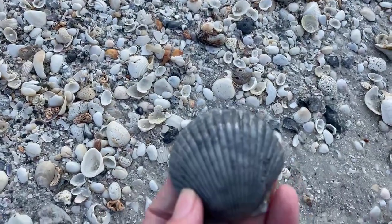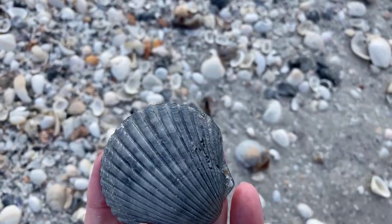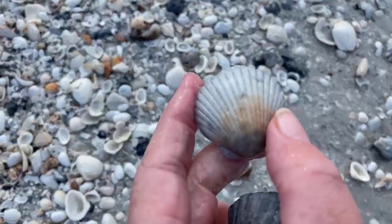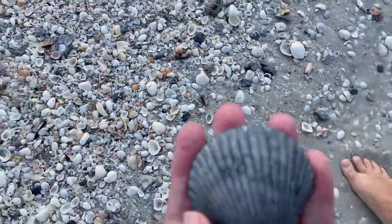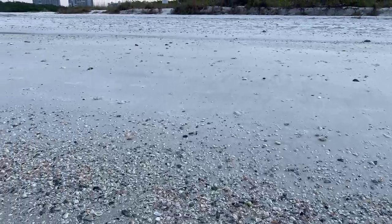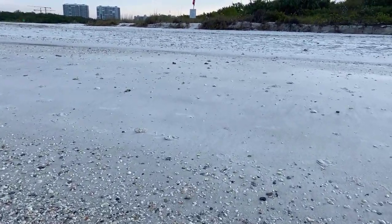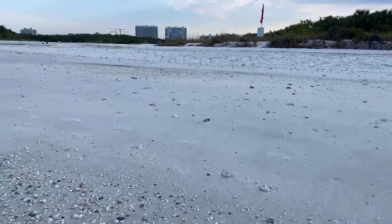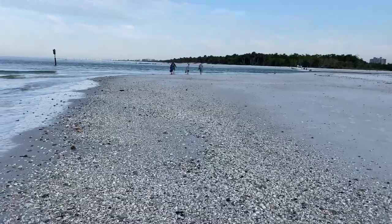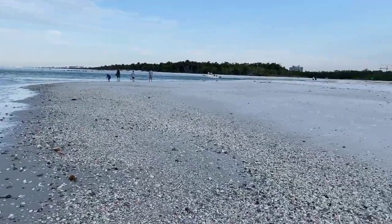Nice big black scallop shell. That's a nice one. That's a nice size scallop there. Well, what shall I do? Let's see. They're all spread out here.